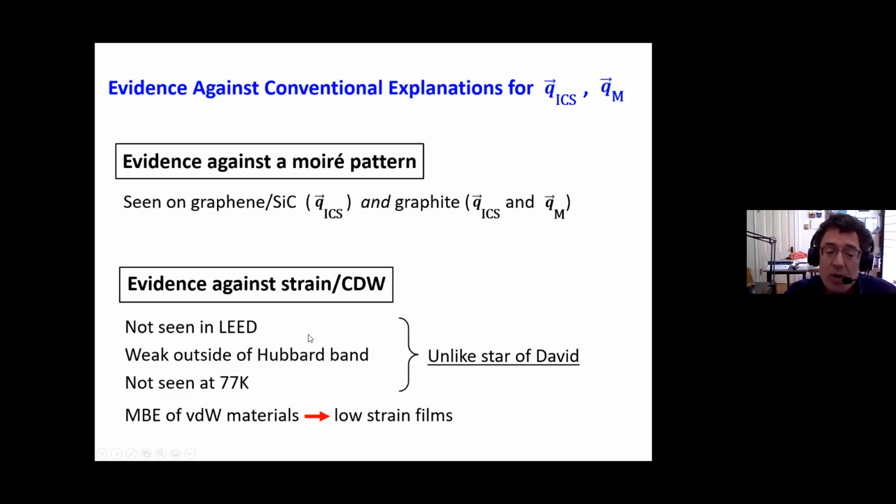For example, we do not see these long wavelength periodicities in the LEED, the low energy electron diffraction. We do see the Star of David in the LEED very clearly, but we don't see these periodicities. Also, you should consider the energy dependence. The Star of David is observed at all energies. Every energy we look at, we can see the Star of David, but these new long wavelength modulations only occur at energies near the Hubbard band energies.